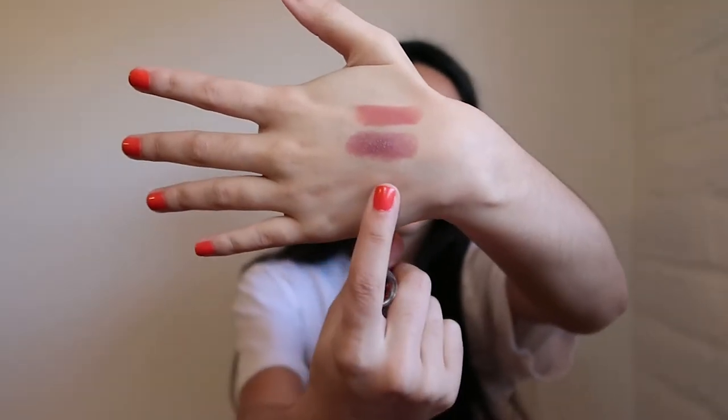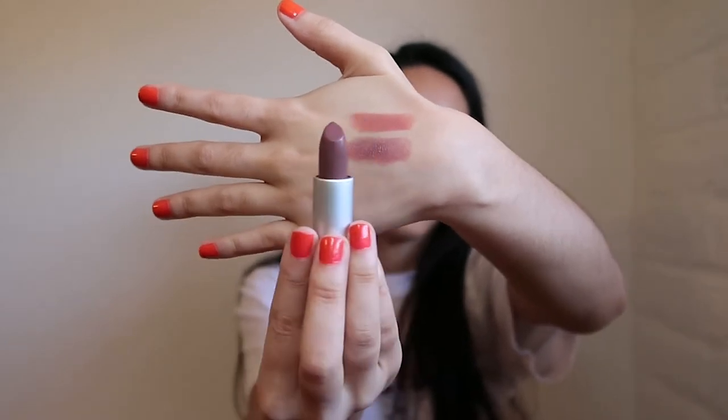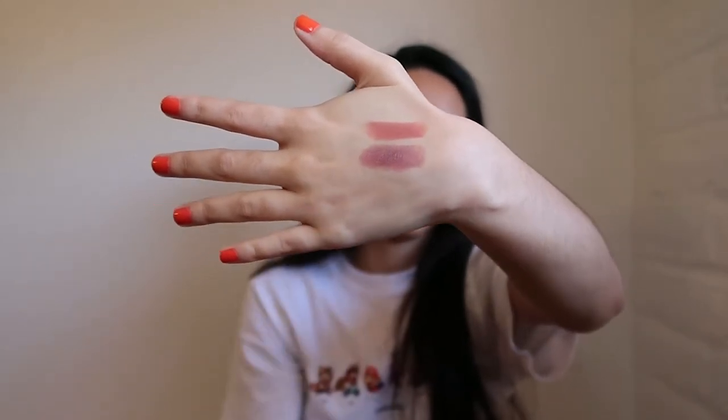Ooh, I thought it was gonna be brown, but it's a maroon color. So it's this one right here. And then there's the color next to it. It's a really nice dark color. I think that'll look really cool and interesting. And again, it's not super dark. Like this looks dark, right? But it doesn't show up that dark, at least not on me and my skin tone.